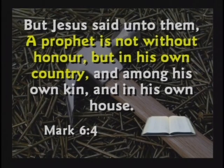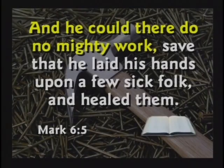The Bible says a prophet is without honor in his own country. Jesus was not appreciated right where he lived. That's where he grew up. And the people said, "Oh, we know him. He's nobody important." But Jesus was a carpenter. The Bible says he could do no mighty work there. He wasn't allowed to do great things.